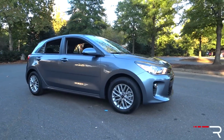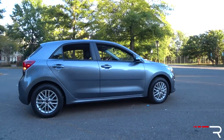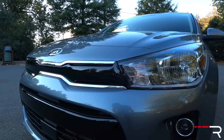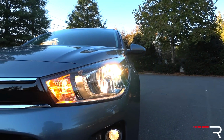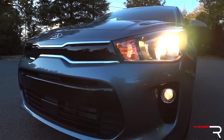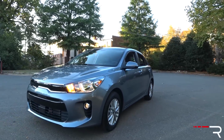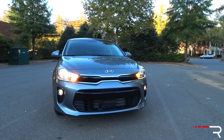Now, you can see the styling takes a lot of the design cues that we've seen from all the most recent Kia design products. It's a very conservative look with the tiger nose grille at the front. These rather unapologetic halogen headlights with no projector beam elements like the previous generation. You do get projector beam fog lights on my tester, but no LED running lights, no LED accent lights, no LED or HID headlights. Forget about it. This car is a very honest, basic transportation kind of car.